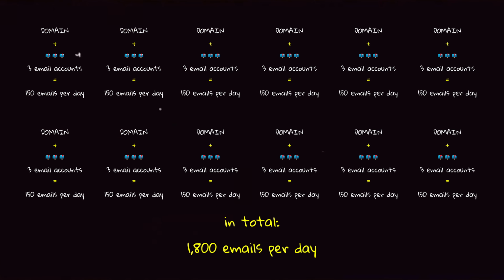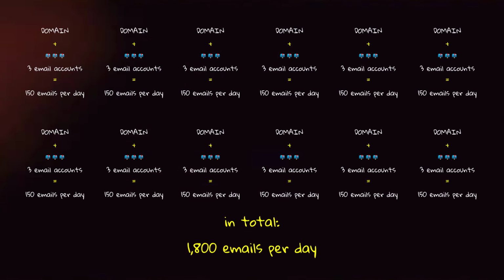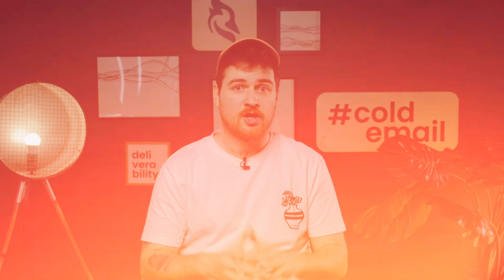This leads us to 12 domains, each with 3 mailboxes, bringing us to a total of 36 mailboxes. Let me show you a graph to make it a bit more clear. So, quick math here. 36 mailboxes, each sending 50 emails a day, gives us way over 1,000 emails a day. Alright, we got our basic setup out of the way. Now, let's go through how to get to 1,000 cold emails safely.